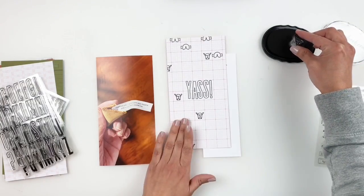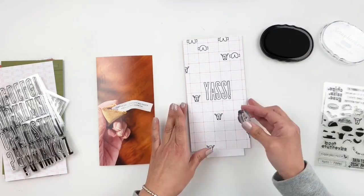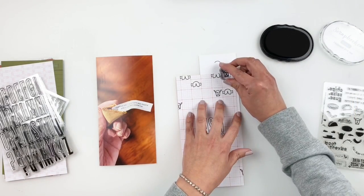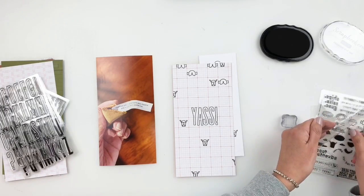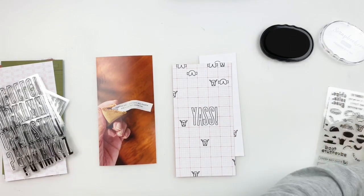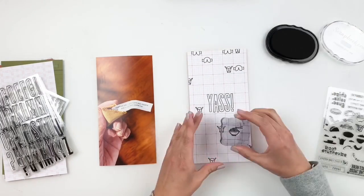I'm making sure I'm not stamping the fortune cookies next to each other, kind of balancing everything out. But really there's no right or wrong way to do this. I just want to stamp as many tiny stamps as I could to create my own background.